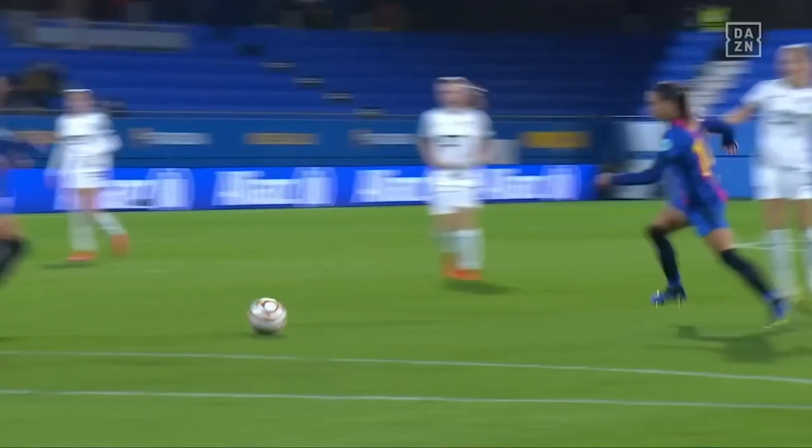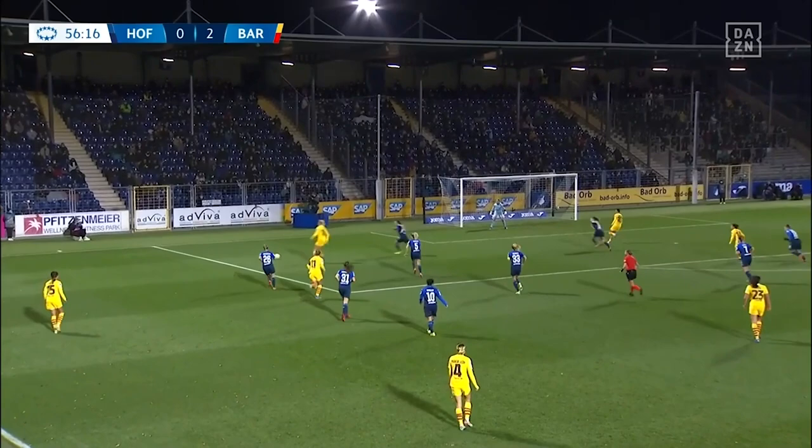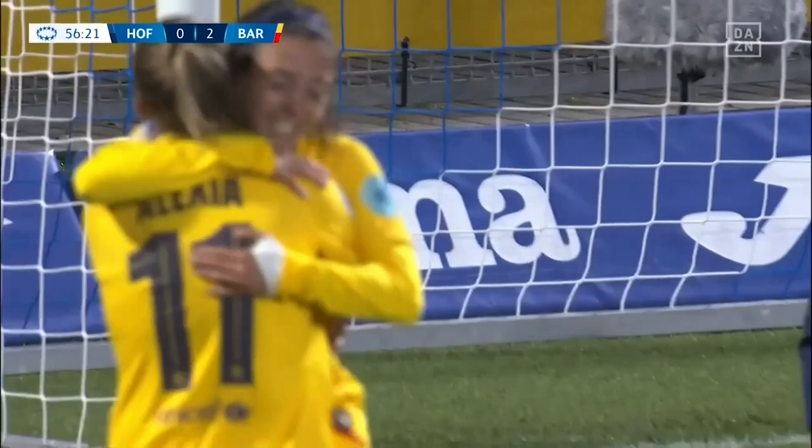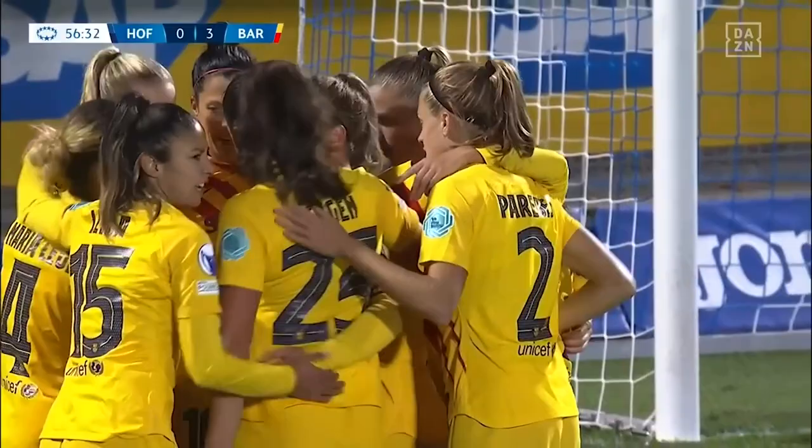Lovely link-up play. Oh, great awareness again from Pateas. Rolfo with the cutback. Oh, it's a superb goal. Aitana Bonmati has just capped off a terrific Barcelona move. It is a goal worthy of champions, it really is.